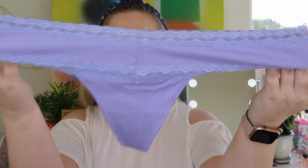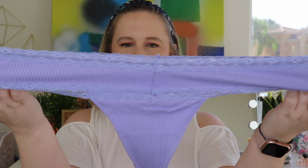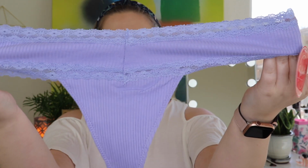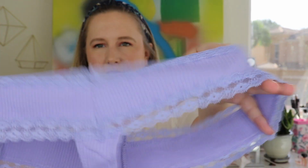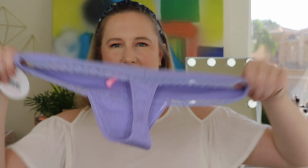The next one, I love this lavender, lilac color, what would you call it? Again, feels like a really super comfortable fit, and it's ribbed, and then has some lace on the top. And that's what the back looks like. I love this color, and it seems so comfortable. I know some people don't think thongs are comfortable, but I honestly prefer them a lot instead of underwear riding up. I don't know. Again, this is $12 by Splendies, and again, made with 95% cotton and 5% spandex. Love the color.